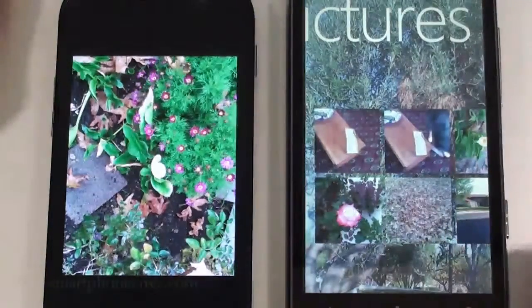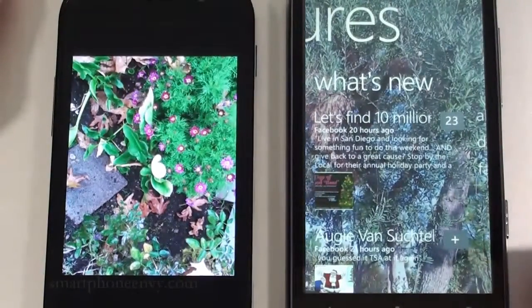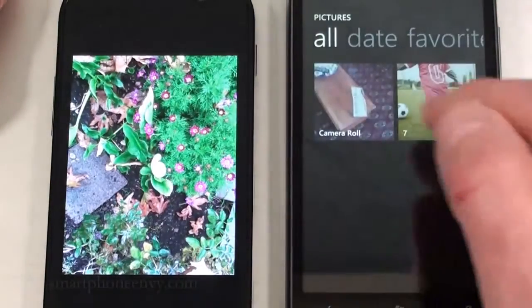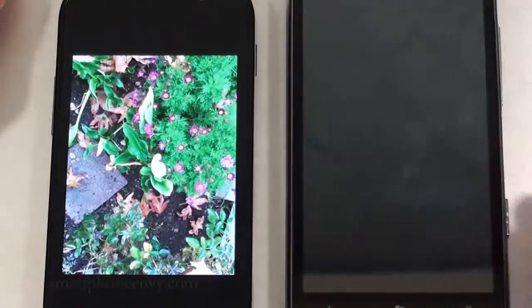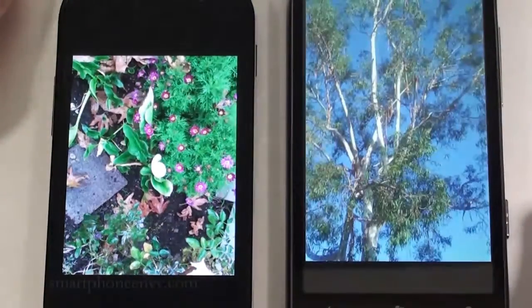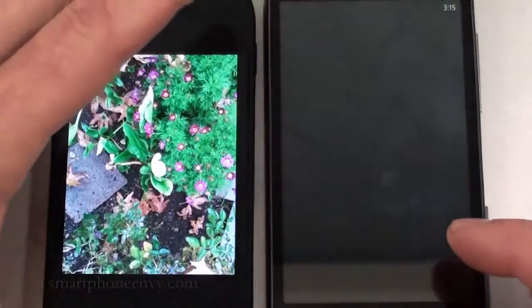On the HD7, you can sort by all, date, or favorites. You also can see the pictures you recently looked at by scrolling to the left a little bit. It also ties in with your Facebook account to bring pictures up there. So we'll go into all, camera roll, and again you can double tap to zoom in. Also take a look at it in landscape, and also share pictures directly from the application.